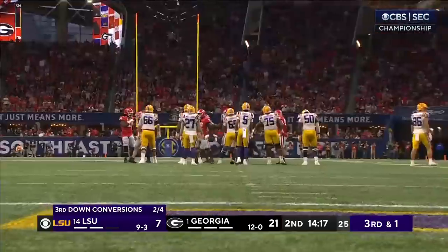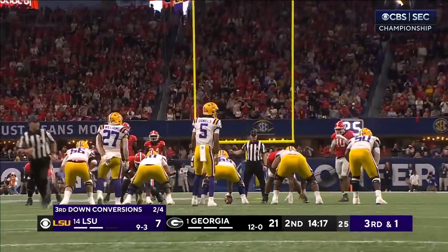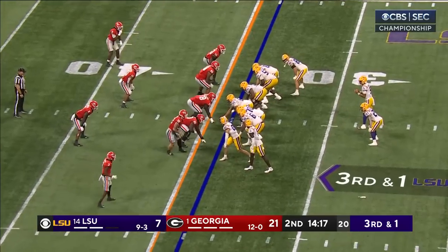Yeah. When Harold Perkins Jr. came on for LSU, they changed. And when this guy got healthy, so did Georgia. Third down. Here's a big third down to try to stay on the field here for LSU, down two touchdowns.